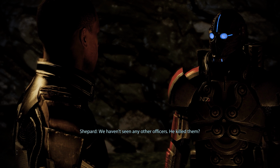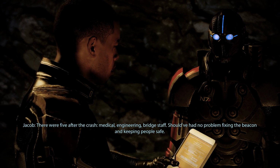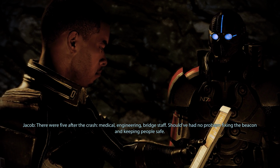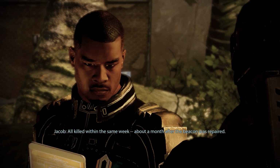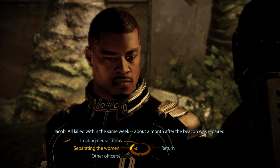We haven't seen any other officers. He killed them? There were 5 after the crash. Medical, engineering, bridge staff. Should have had no problem fixing the beacon and keeping people safe. All killed within the same week. About a month after the beacon was repaired.